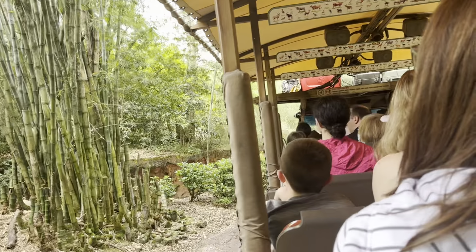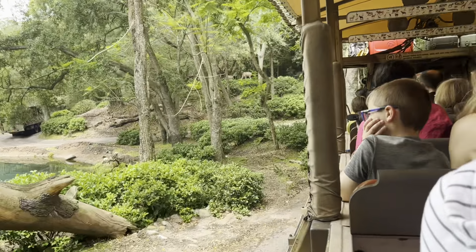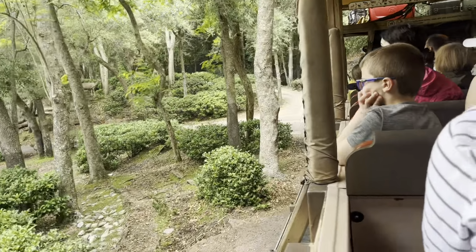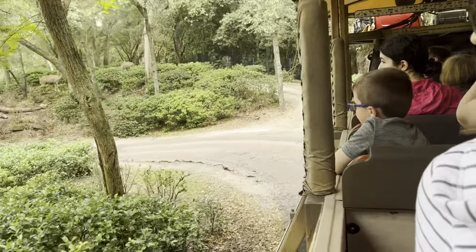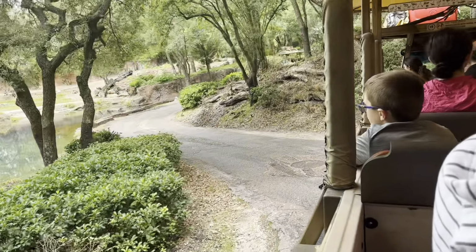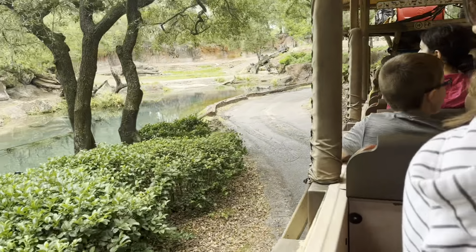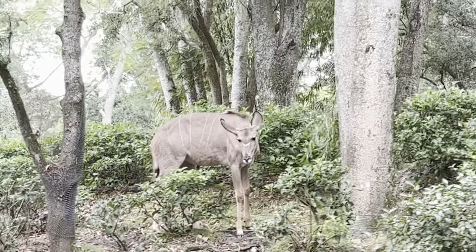Okapis also have really, really good hearing. They can actually hear from over 2 miles away. But a watering hole on the left side is usually a really good sign of more animals to come. If you look up to your right-hand side, there are going to be 3 tan, deer-looking animals up this hill, and those are called greater kudu. Greater kudu are one of the largest antelopes. They weigh about 750 pounds.